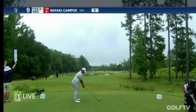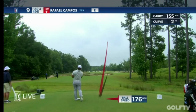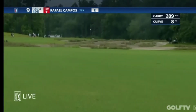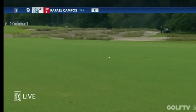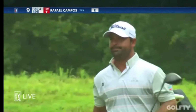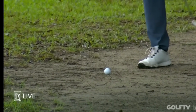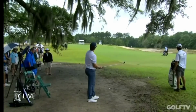And now Campos. Ooh, a little sting in that one. And that one headed up the right side. Beautiful, it's going to stay short of those oak trees. Probably a 65 shot, really? 66, somewhere in there. Breeze. Perfect. Yeah, just a golf shot.